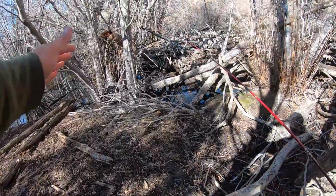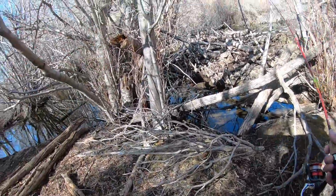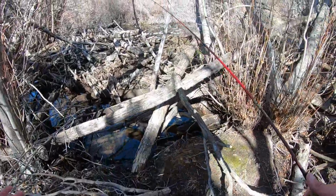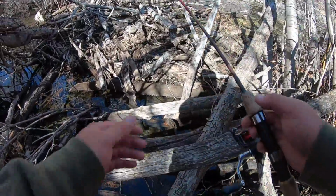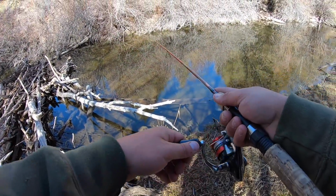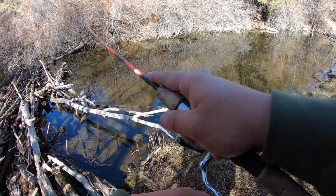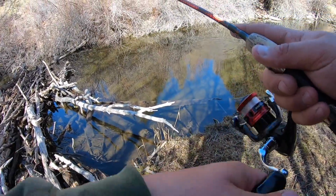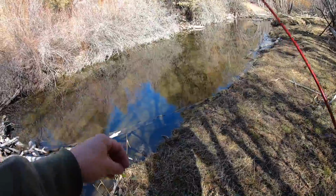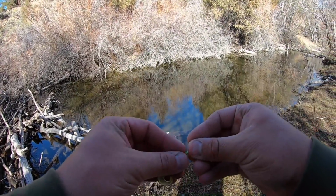The crazy thing is, I haven't even fished very much of this creek. I've fished a total of probably 30 yards, and we've already caught that many fish. Oh, dude, they're insane. Oh my gosh. I'm literally dipping this little jig in and they're just going nuts. I swear these fish are starving.